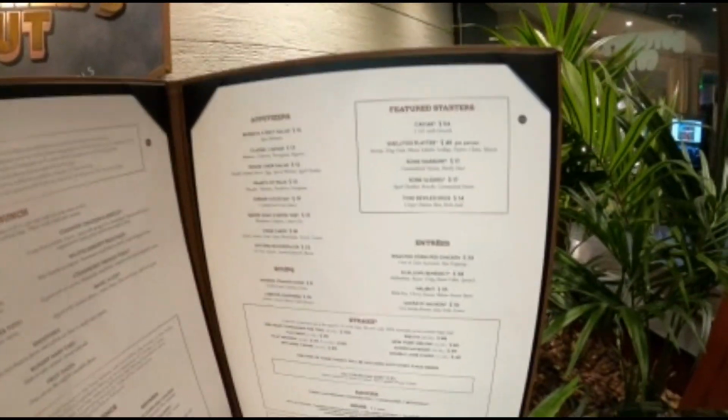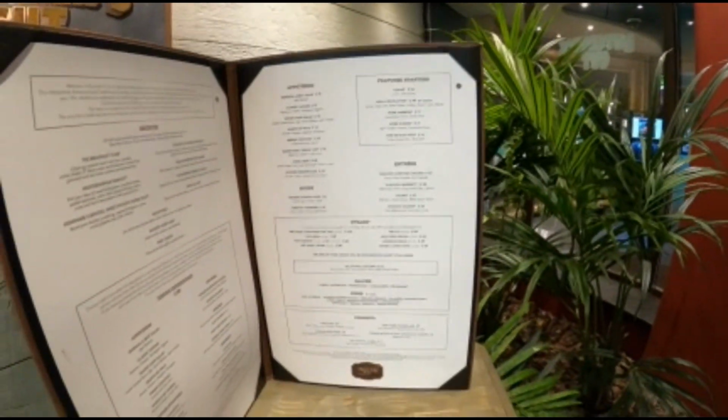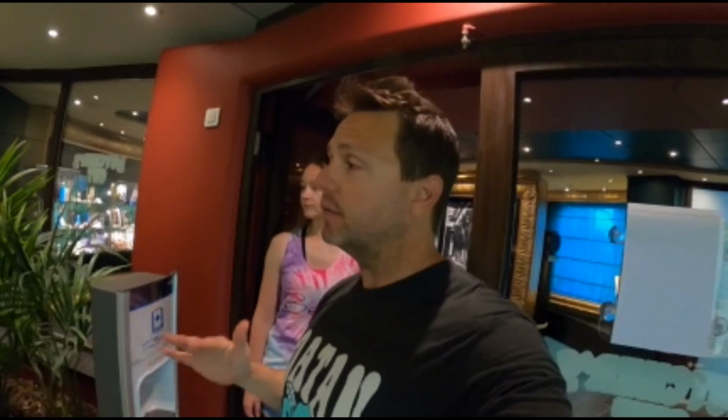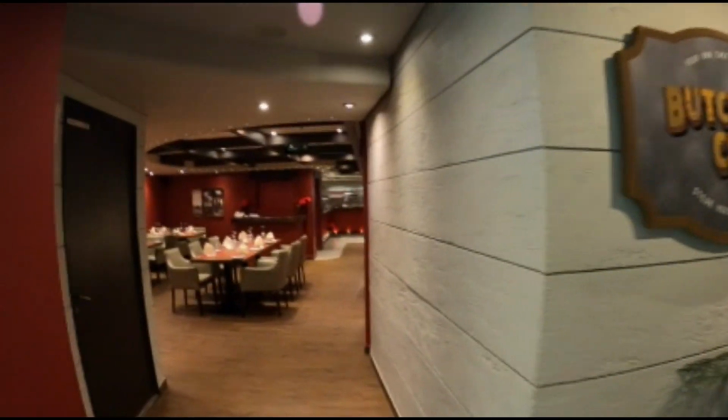Caviar's $54. If you're looking for a starter platter, $46. Roast corn-fed chicken's $35. Crab cakes $18. And then your dinner experience is going to be $50. So expect about $60-70 per person for the Butcher's Cut. They have really nice steaks in here. They've got some nice seating, and it does go over to both sides of the area. We'll walk you out this way.